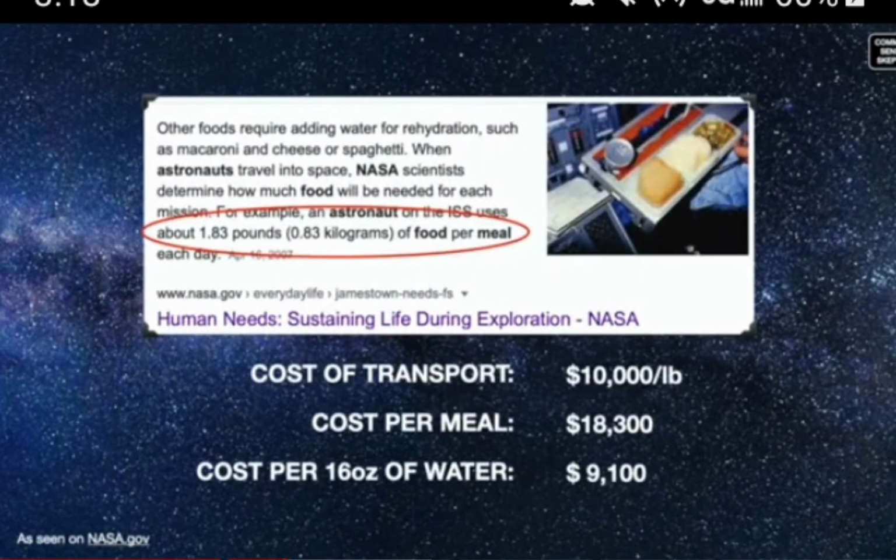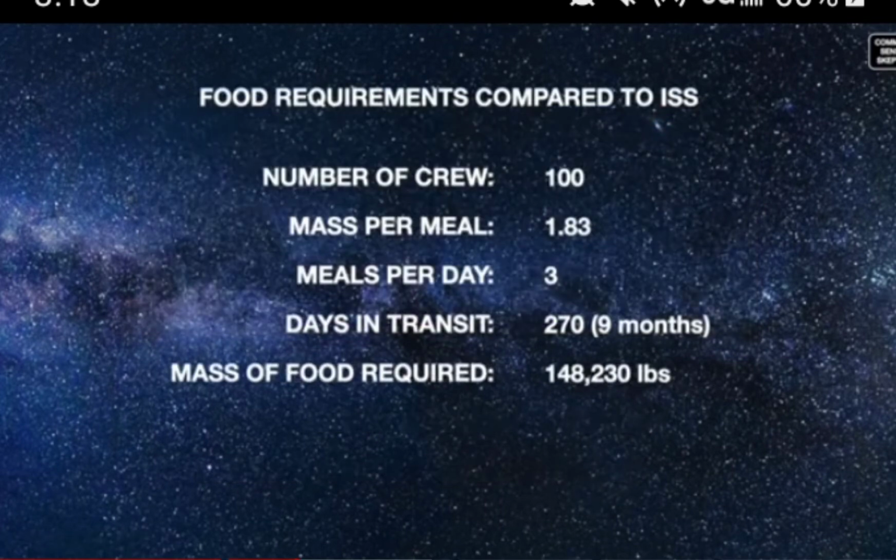According to the website nasa.gov, astronauts aboard the ISS eat 3 very expensive meals per day, each weighing approximately 1.83 pounds. With 100 people eating 3 meals per day, weighing 1.83 pounds each, and the transit expected to take up to 9 months, given the large size of the ship compared to Mars rover missions, they'll require 148,230 pounds of food.